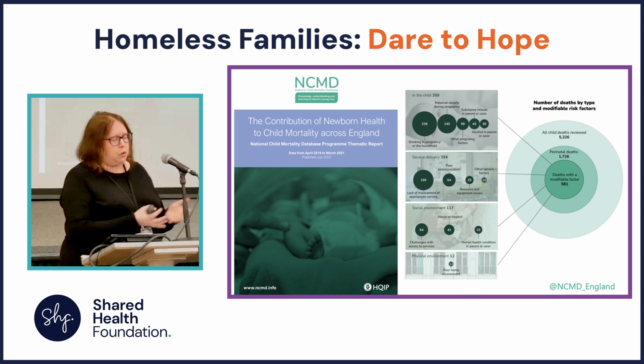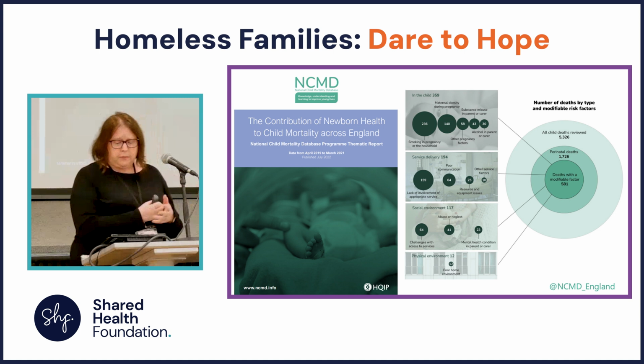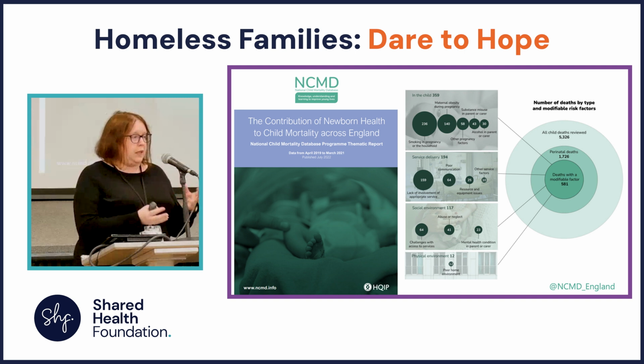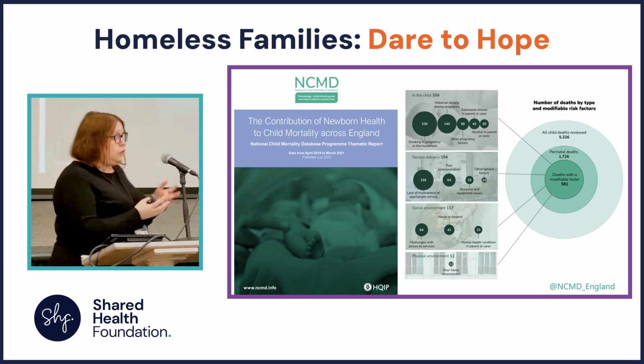Now, the term modifiable factor is a term that's used within the child death review process. It's defined as any factor that you've identified which might be amenable to change by a national or local intervention that might reduce the chances of a child dying in the future.